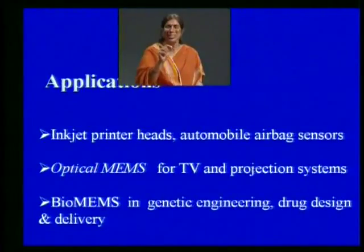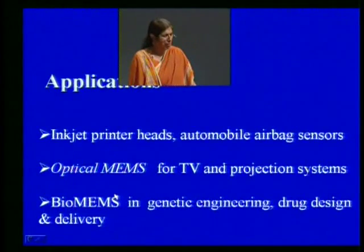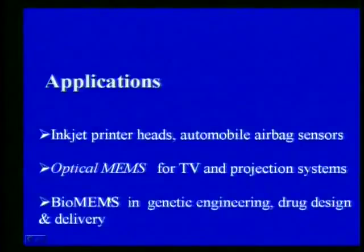Now inkjet printer heads, there also you are using MEMS. Those piezoelectric actuators are there, so they will do it. Then automobile airbag sensors I have told you. Then optical MEMS is again a very big field, and a very important one is bio-MEMS, which are coming for drug delivery, drug designing, for medical aids. They are coming in a big way. So commercial applications you have, and then automotive applications are there, and then you have bio-MEMS, that is one area.